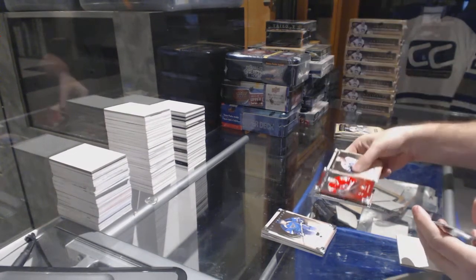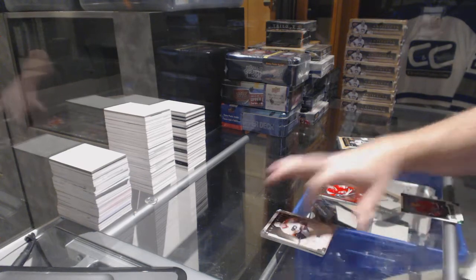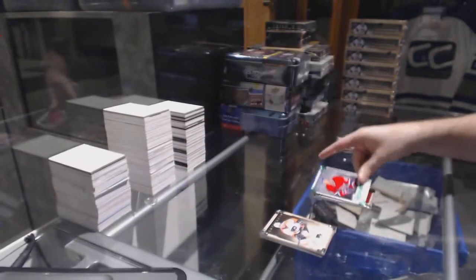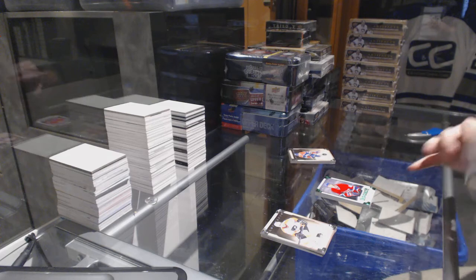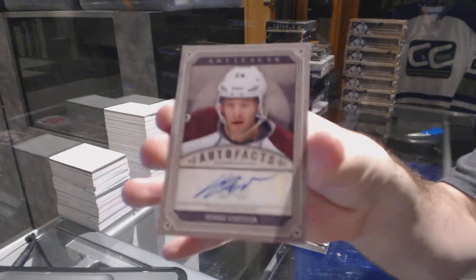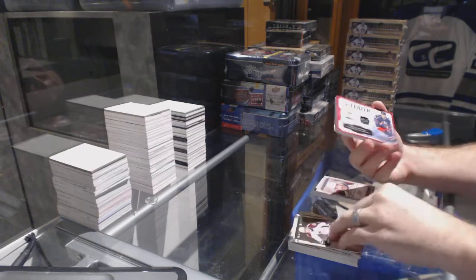Jamie Benn, number 2999, Team Canada for the Dallas Stars. We've got an Emerald rookie to 99 for the Montreal Canadiens, Nathan Beaulieu. We have the first patch. And we've got an auto fax for the Avalanche, Thomas Vinsur. And the patch is, ooh, that's a sexy card.